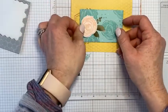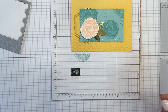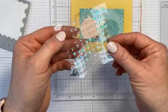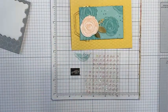Just like so. Okay, now I wanted to show you those lovely sequins. So I'm going to bring in my Take Your Pick tool. And, oh no, that's not the one I wanted. Here it is.